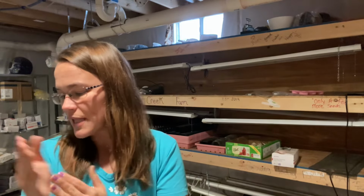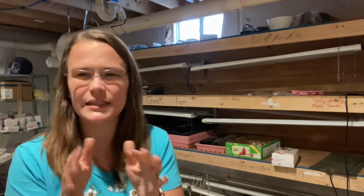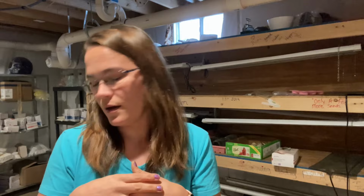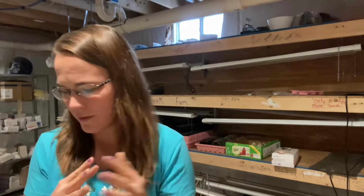So next would be peppers. And for peppers, now I am starting, I believe it's going to be 96 total. I have 100, like, if you add up everything, it's 100. But some of them are going to my mom, which doesn't really matter for starting. I still have to start them. So I'm going to cut down 4 of them. I'm just not sure which 4 yet.